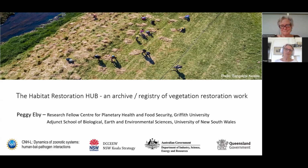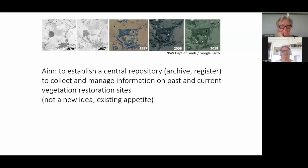And that became the seed for this. The early work was funded through a Hendra virus research grant with the National Science Foundation. It also has received money from the New South Wales Koala Strategy, from a bushfire recovery grant, and from a Queensland Government Threatened Species Management grant. And the bias in the funding is apparent. You'll see that in the locations and the habitats that have been documented so far, but that's becoming less apparent through time.